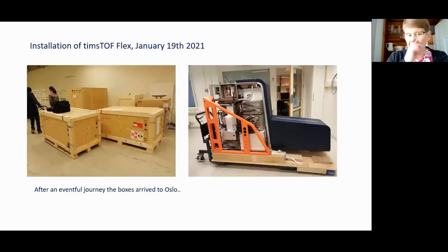So 2 weeks ago we started the installation of our timsTOF Flex. Basically the machines are coming from Bruker from Bremen, Germany. So they ordered a delivery truck, and then there were some problems on the way from Bremen to Oslo, since when the truck driver was having a break in Sweden, somebody broke into the delivery truck, but nothing was really stolen. 1 or 2 boxes were slightly damaged, but luckily only from outside. So we got the boxes to Oslo. I managed to get the 2 service engineers from Bruker, who are coming from Sweden, to cross the border to get to Norway, and then convinced the hospital security that they were allowed to enter our lab. So then we actually got the boxes opened and into our lab.